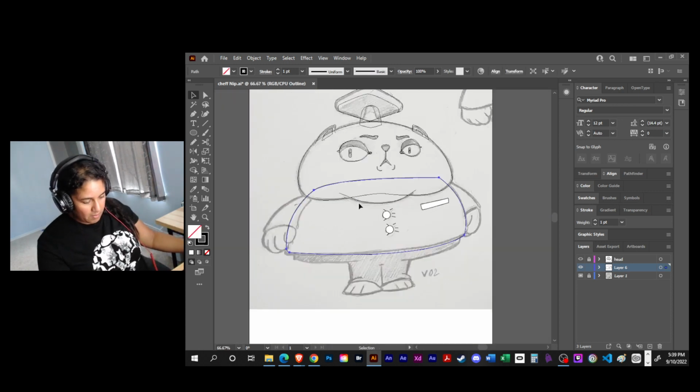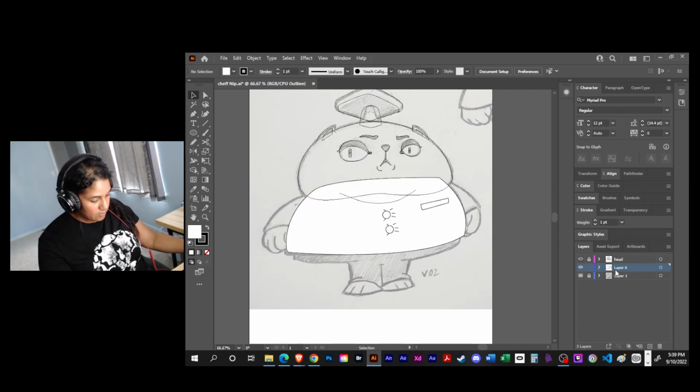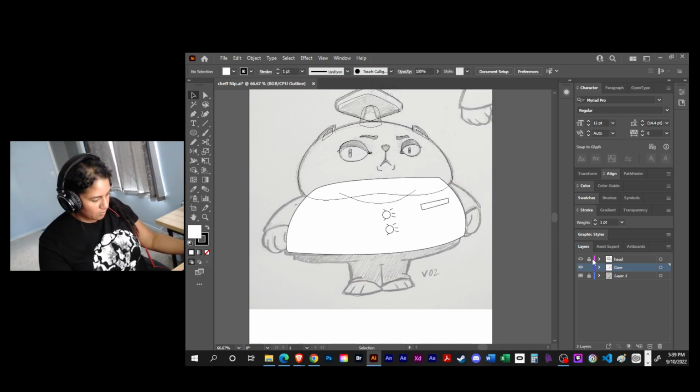So not a lot to this body, I'm gonna be straight honest. So now we got the core there, so if I turn this back on, that's what we got so far. Not too bad. So I'm gonna call this core, and I'm gonna turn this into an outline view.